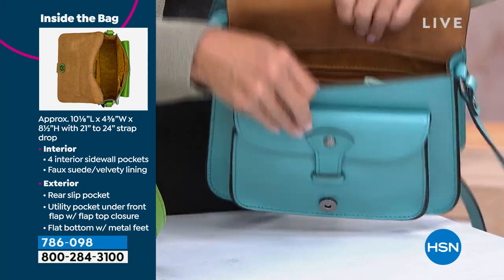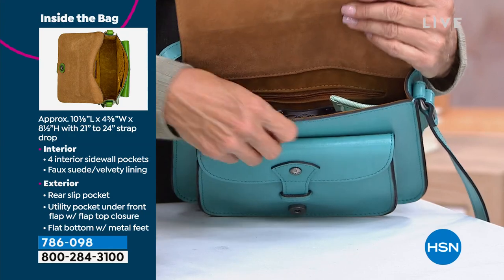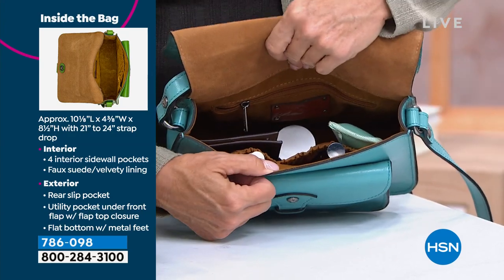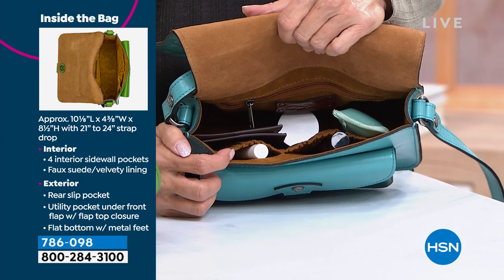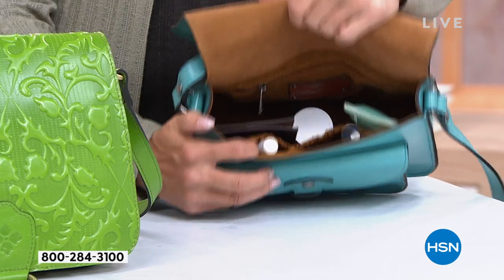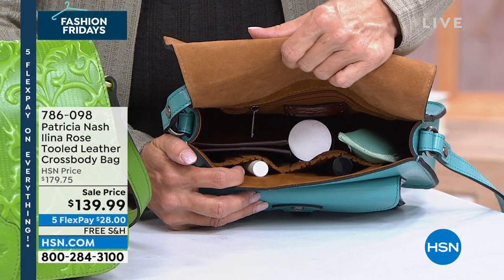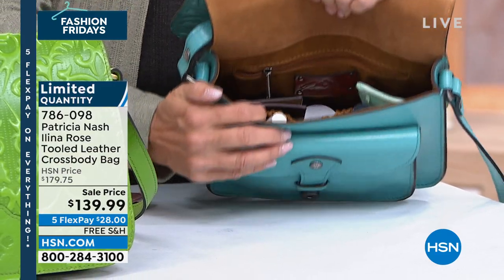See? And then the flap is actually suede. Then the inside, you've got faux suede lining in there, which is our classic faux suede lining that everyone absolutely adores because it's so soft and keeps all your essentials protected. Look how much you can fit in there. I love this size of a crossbody because sometimes crossbodies can be tiny and it's not really functional. But this is like a Goldilocks. It's not too big. It's not too small.